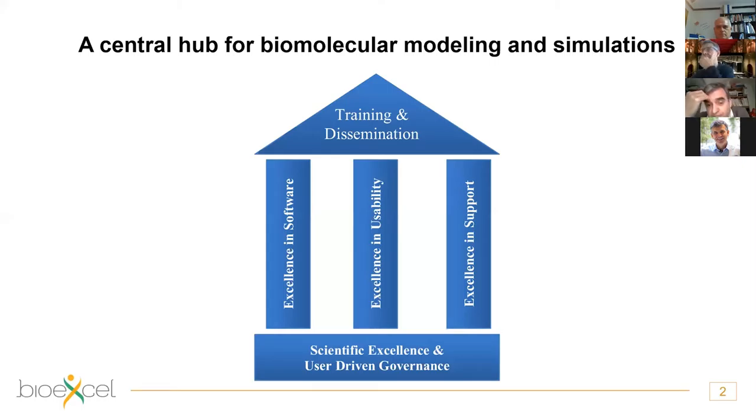The second pillar will be usability. So it's not just about doing calculations, but making sure that everybody is able to access those calculations in an easy way and to perform complex activities in the life science domain based on that software, in a way that is easy to deploy, easy to access, and easy to use for the normal scientific activities.